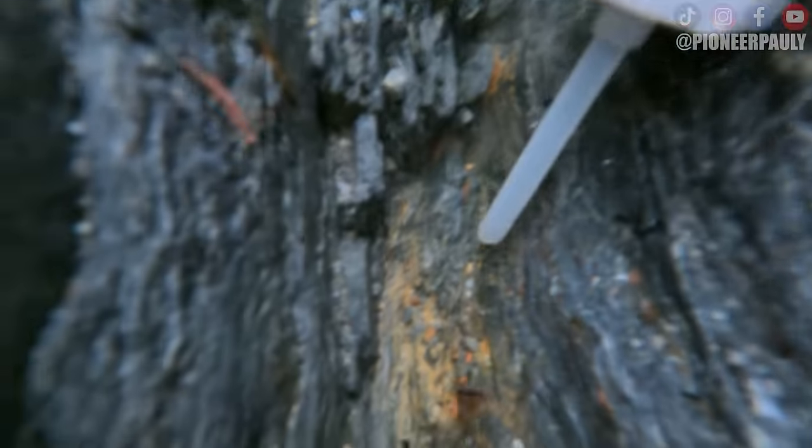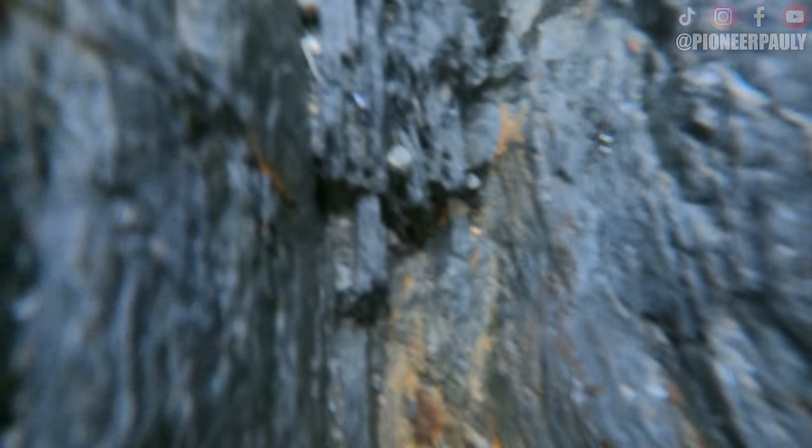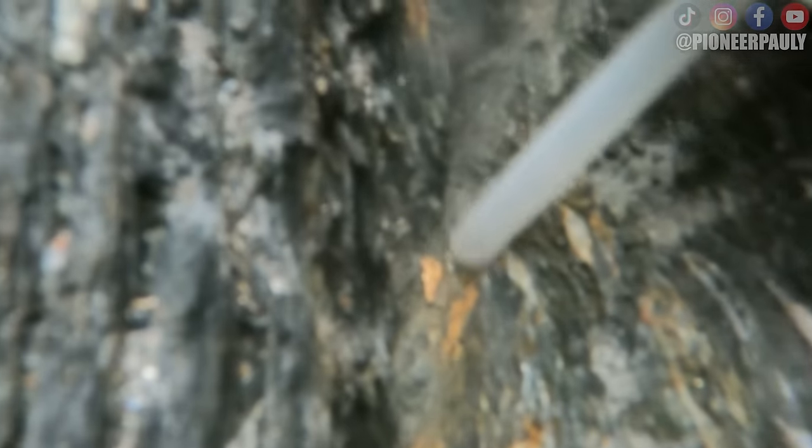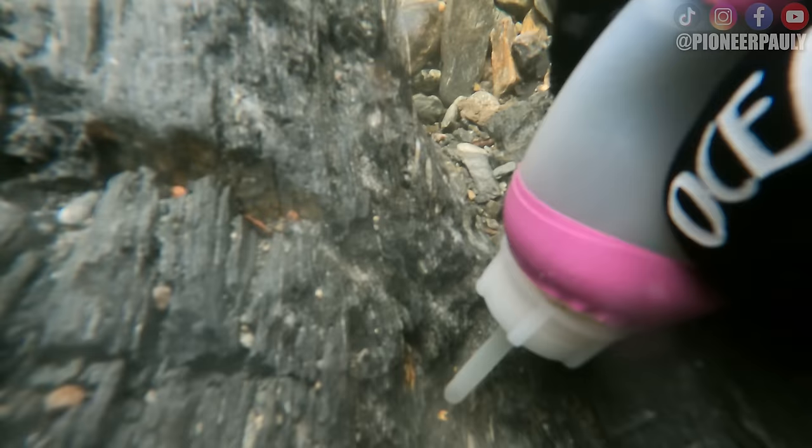I feel like I waste the most amount of time chasing tiny pieces of gold. All pieces do add up quick, but we all want that nugget.